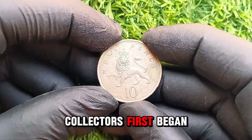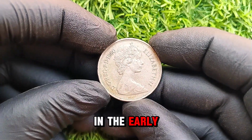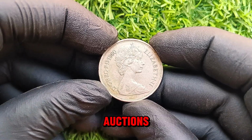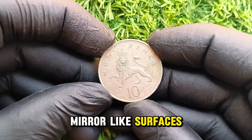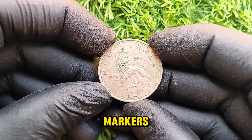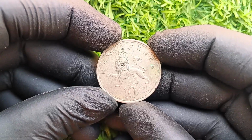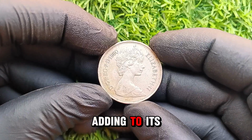Today, collectors first began to pay serious attention to the 1980 10-pence coin in the early 2000s, when a handful of pristine specimens surfaced at major auctions. The coins exhibited crisp strikes, mirror-like surfaces, and unique die markers, signs of a limited, possibly experimental, mintage run. These features ignited excitement across the collecting world, adding to its mystery.